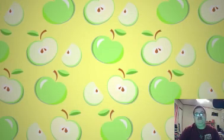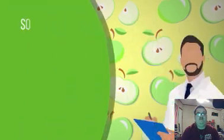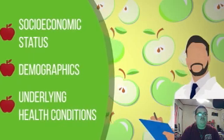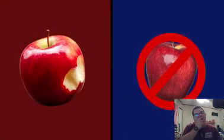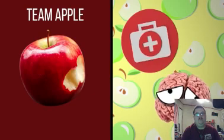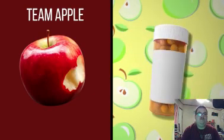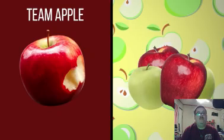As is the case with a lot of studies, all things aren't equal between groups of people. Once the research team adjusted for socioeconomic status, demographics, and underlying health conditions, the results were no longer significant between the apple eaters and the non-apple eaters. They ultimately concluded that Team Apple had no difference when it came to time spent in the hospital or mental health issues. The only real benefit that they saw was that they took slightly fewer prescription medications, which might have saved them a bit of money, I suppose, but they also just turned around and spent it all on apples, so it ultimately netted out the same.